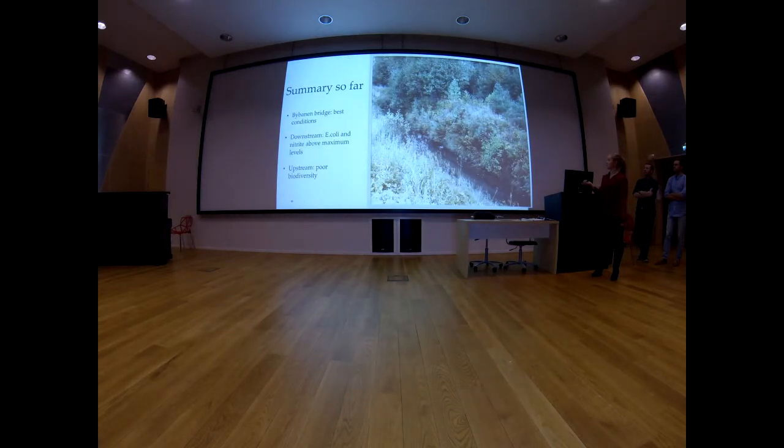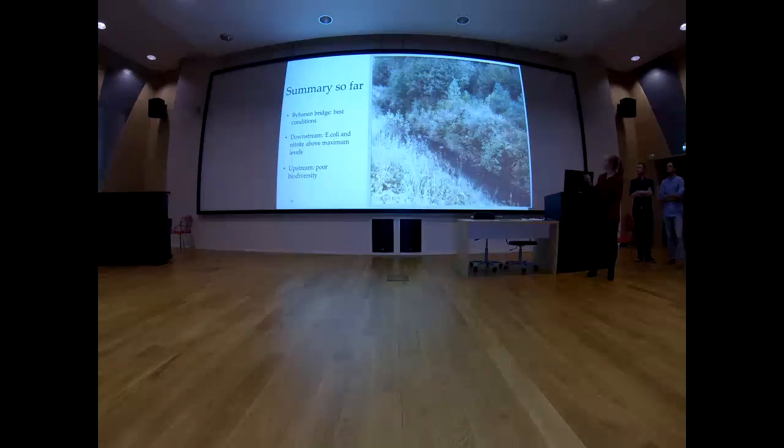So our summary so far is that our study gave us more questions than answers. Since we had expected the values on the sites around the Bybanen bridge or the construction site to be the worst, it actually had the best values. We don't know. And downstream, where the E. coli and nitrate were above the maximum levels, the biodiversity was really good. And upstream, it was the other way around. It had poor biodiversity, but the E. coli values were good, and also the abiotic factors.